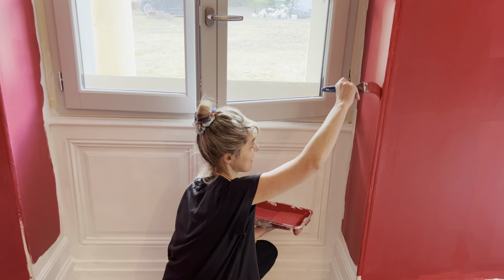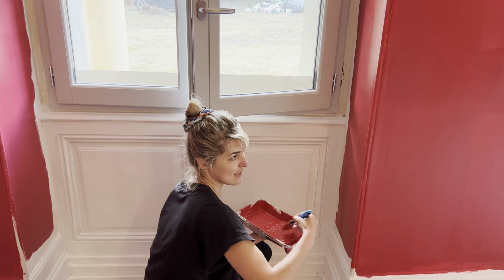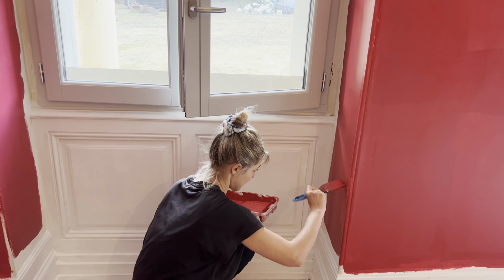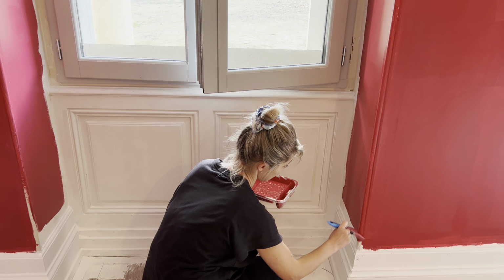The red at the moment is looking very kind of in your face red, isn't it, Anna? But where we've gone over it and lapped over on the roller, so we know the second coat is actually looking a lot better, which is why I don't want to show everyone that until tomorrow maybe.